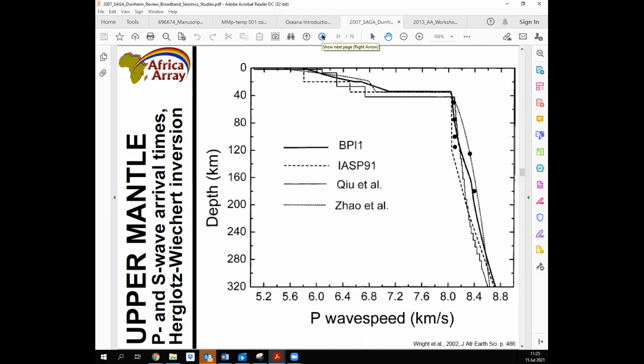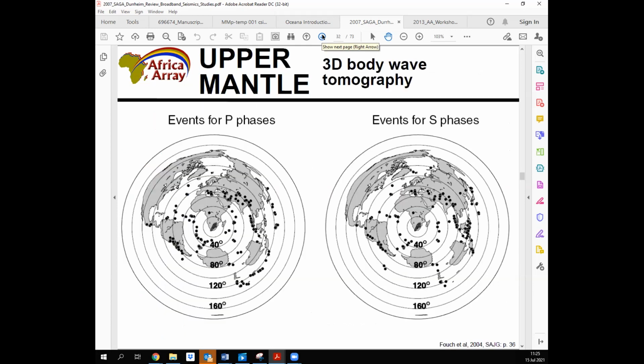Okay, very importantly, you see on this P-wave velocity model, you see those black dots over there, and those are the velocities determined from mantle xenoliths. So it's very useful to have real rocks where you can measure the velocities and use that to calibrate your models as well.